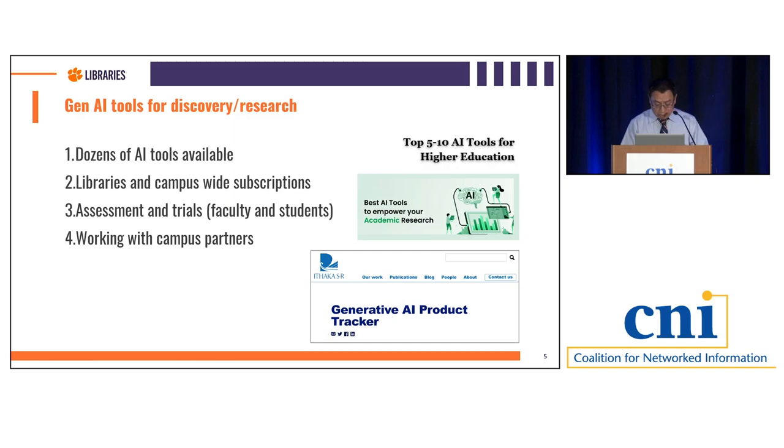Over the last few months, we have seen a growing number of GenAI tools created specifically for higher education. We hear about the top 3, the top 5, the top 10 tools for higher education. This is where libraries can play a key role in working with vendors, campus groups, faculty and students to proactively assess and arrange for trials that will allow everyone to better understand the new tools and how they can help them with their teaching and research activities.